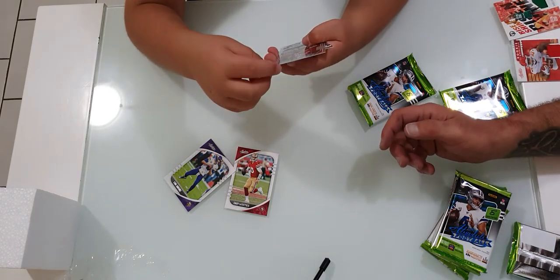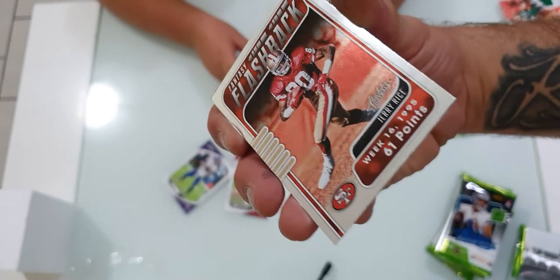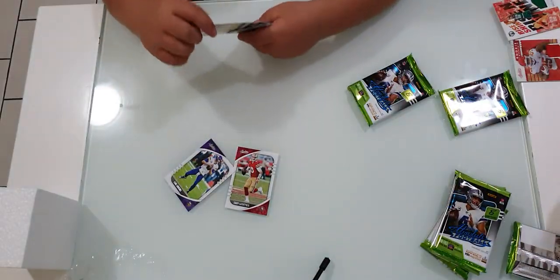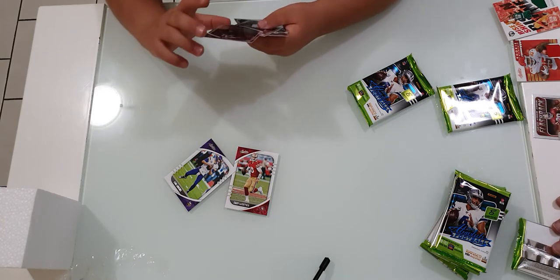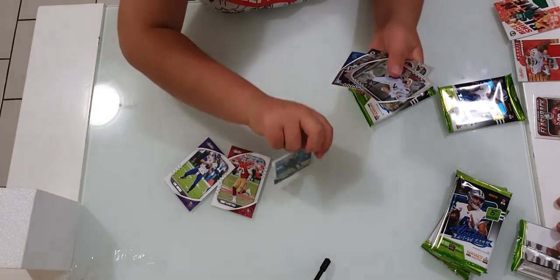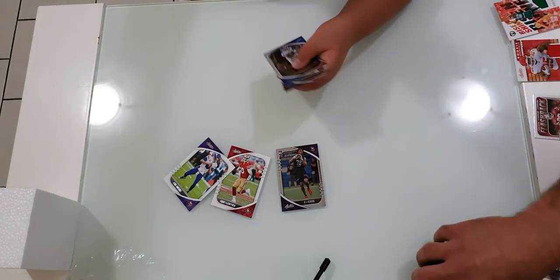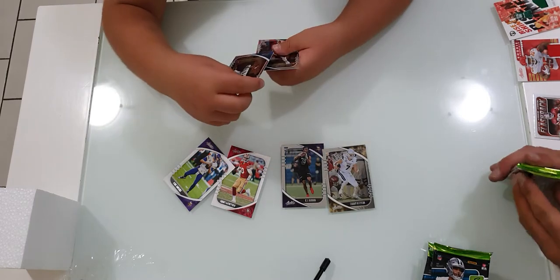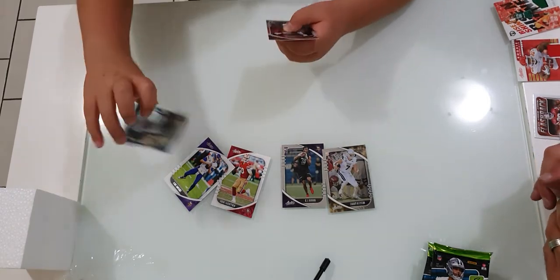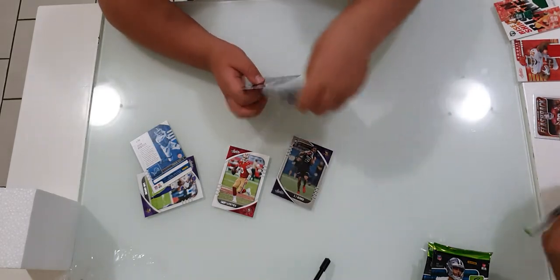We've got a Fantasy Flashback. Jerry Rice right there from the San Francisco 49ers. That's nice. Used to call him the GOAT before Tom Brady. KJ Osborn, Minnesota Vikings rookie card. Tommy Stevens, former teammate of Trey Toney, I think. Jason Huntley, another rookie. And we've also got another rookie, Antonio Gandy-Golden.